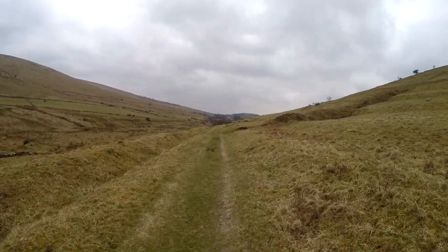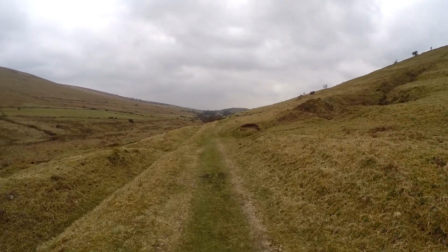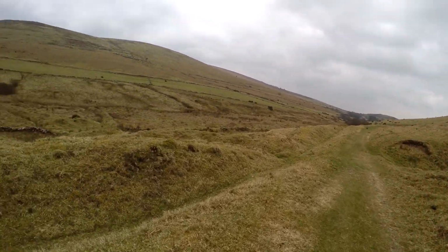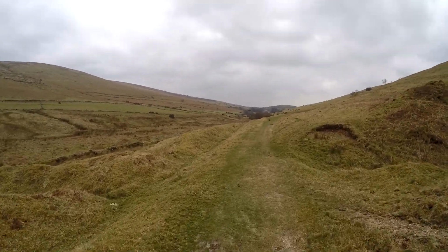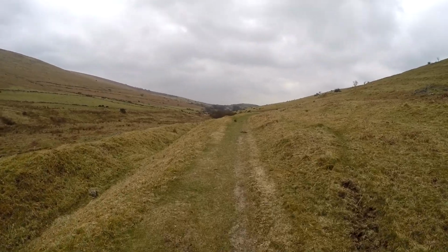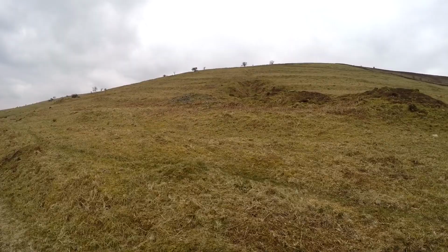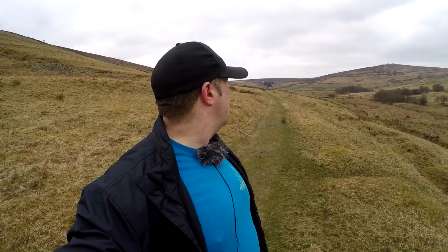I find this much more interesting than a circle full of stones, I have to say. Too far removed from that, I can't comprehend what they were doing. Whereas here, you can see, oh right, they were running water along there. They probably had animals feeding there. It's just within my imagination that stuff was going on here, that they were scratching a living from this land. This is a fascinating place, no doubt. There's a bit of a timeless quality to it.